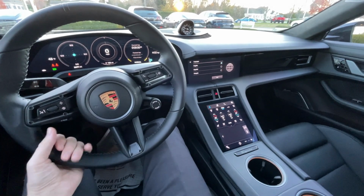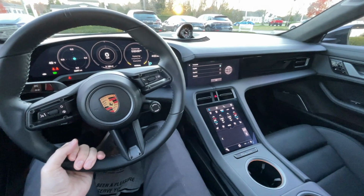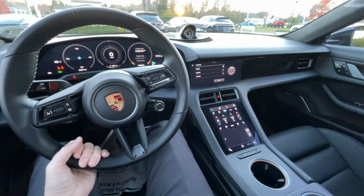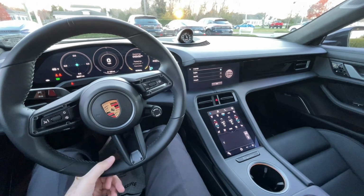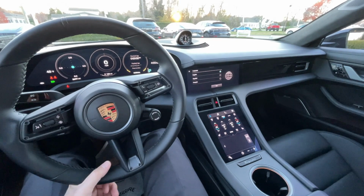So that's basically this. That's this Taycan. I mean, it's a really gorgeous car. It's my first time actually sitting in one. I've seen them from the outside. I saw them in a dealership, and it's really comfortable. I'm sitting in here now for quite a while, and a very, very comfortable car.